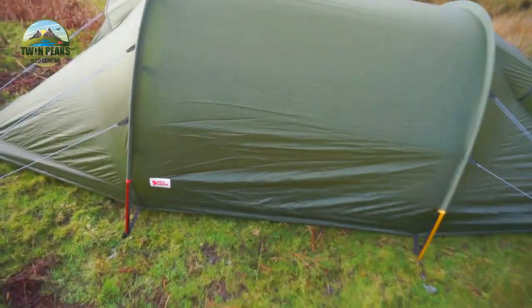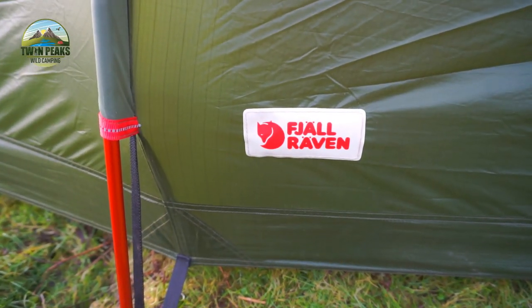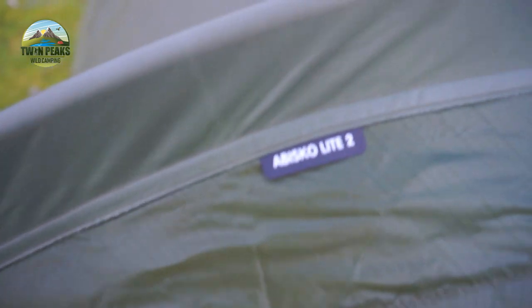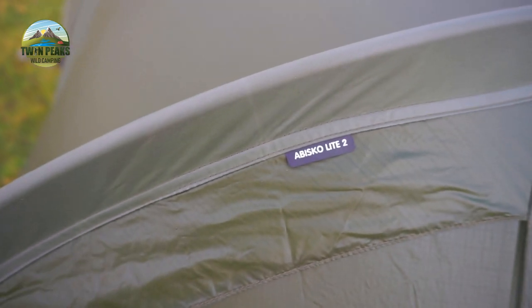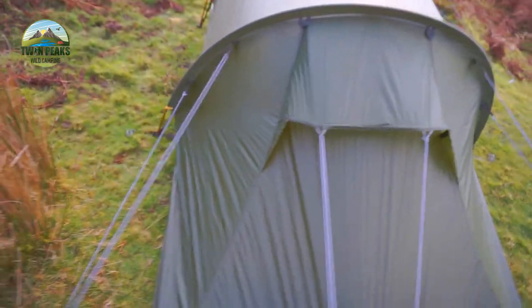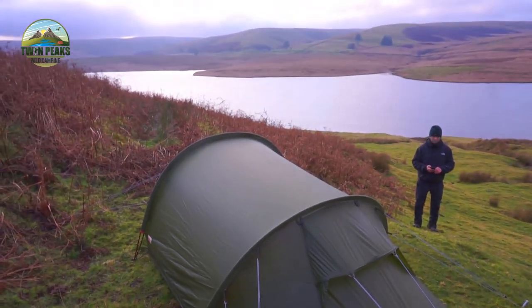That's the tent pitched up for tonight. Brought this one up for a change, my Fjallraven Abisko Lite 2. Both going to share this tent tonight. And that's the view we've got here.